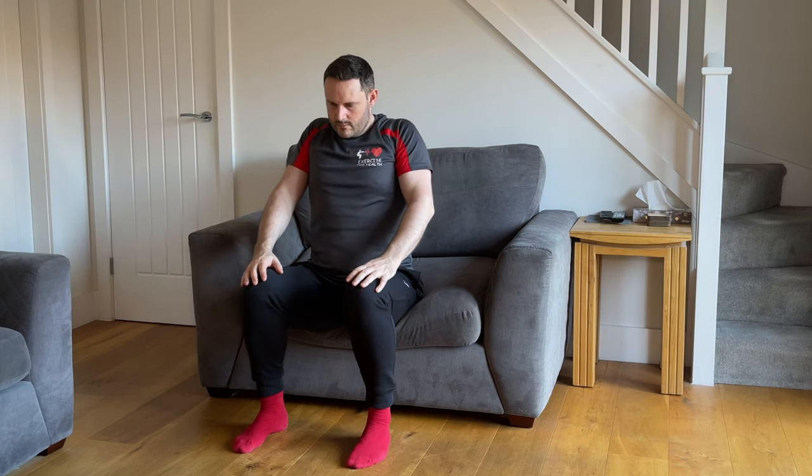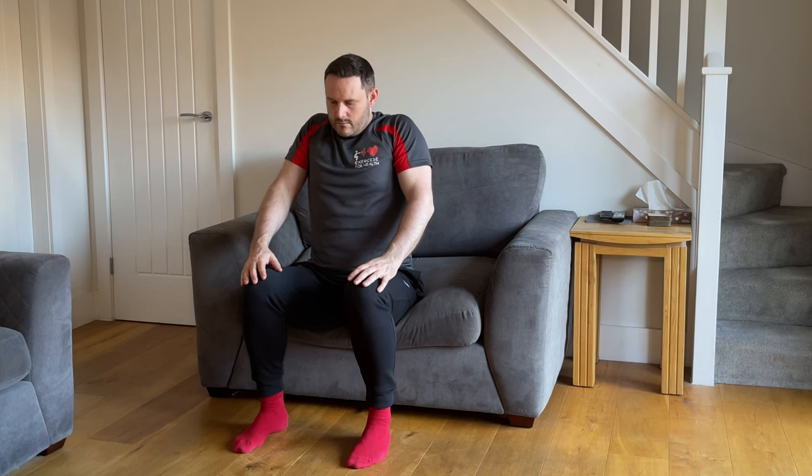So again, get as much movement as you can that feels manageable for you. Remember, you shouldn't be working through pain, but there might be a little bit of discomfort with some of these exercises, but just work through a range that feels comfortable for you.